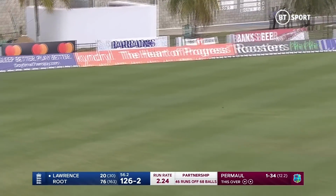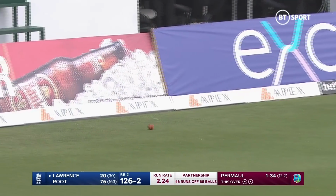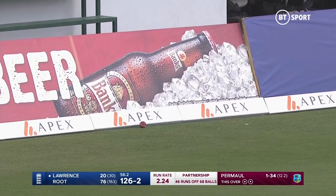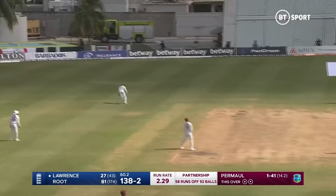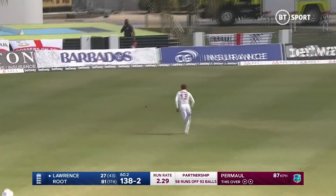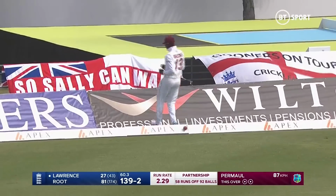One of the few ones today that Pamal has dragged down short and wide, and Dan Lawrence has said, thank you, I've been waiting for that, and I will indeed take 4. Ooh, little risky, maybe a little risky, but it's on its way down to that third man boundary. There's enough pace on it to beat the chase from Shamar Brooks.